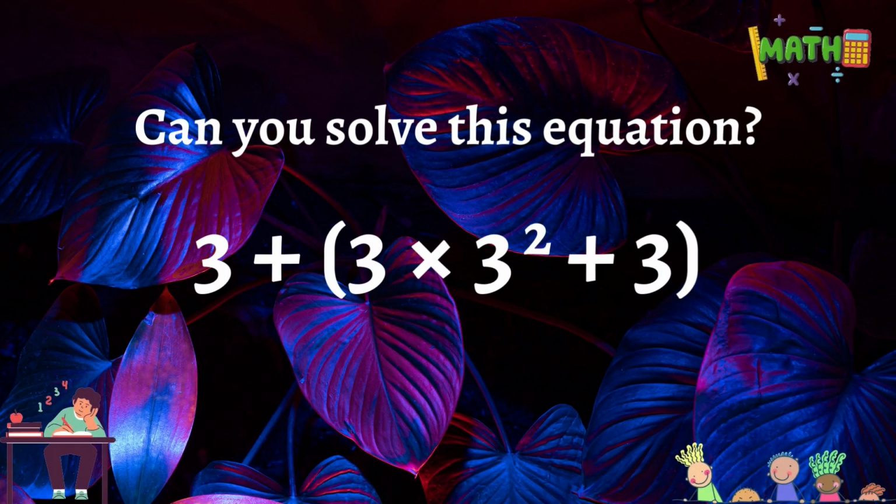Alright, let's move on to something a bit trickier. Math exercises and problems stimulate critical thinking, logical reasoning, and problem-solving skills. So take a look at this math problem and see how quickly you can solve it.